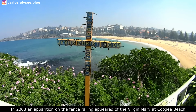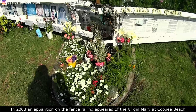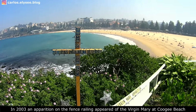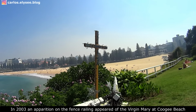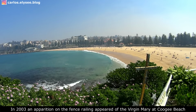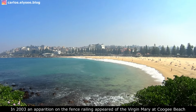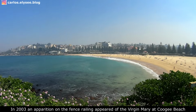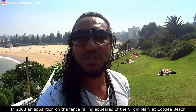As you can see the cross there. The Virgin Mary apparition, flowers. I think people have even put ashes down here. But what a place to have an apparition of Virgin Mary. Check this out, the cross, overlooking the beach down there while everyone's having a swim. And look how clear and clean that water is, guys. Beautiful. Although the air quality isn't the best today, beautiful beach. As you can see, guys, very unusual stuff. If you weren't aware, there's also an apparition of Virgin Mary here on the walk, as you're doing your walk. Things that you find that you didn't know existed.